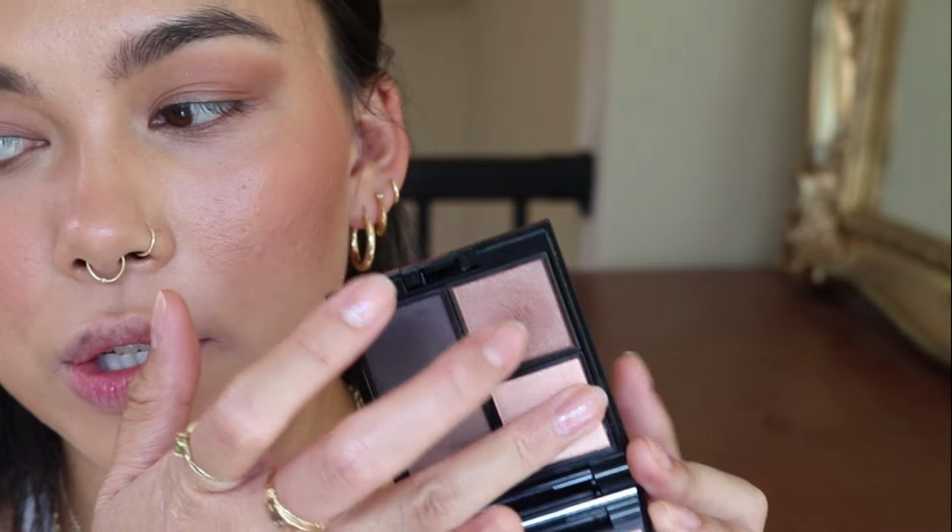And then I'll take this shade here. This is the shade Satin Salmon? Satin Salmon? I'm not sure. And I'll just tap that into the middle. Just a very classic eyeshadow look. And finally, I'll take the shade Curve again and put that on my lower lash line. And that's the eye look.